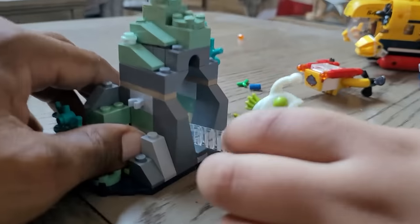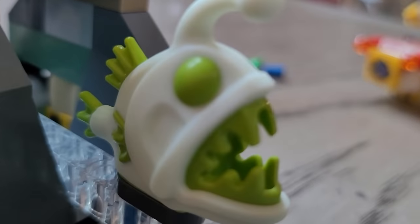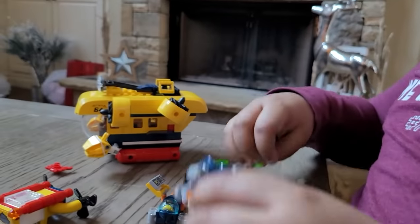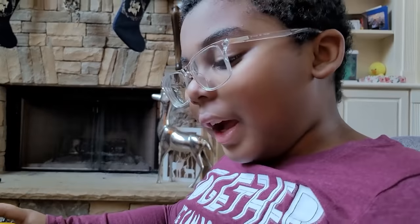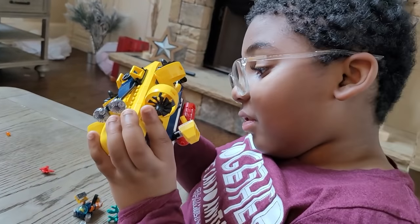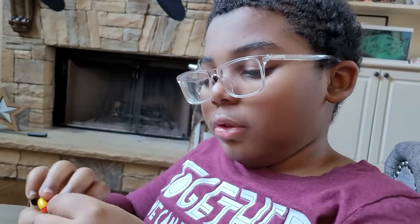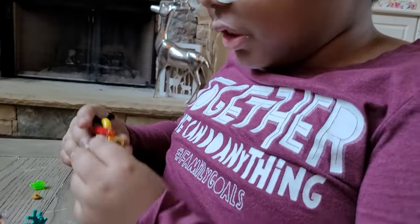You're not taking my treasure. Get back. Look, guys, we got some treasure. Yeah, we got it. Yeah. It's a really cool trap. But the one that I like about this set is this part. Like you put this in, then you take it out. Put this gem in here, lock it in there safely.